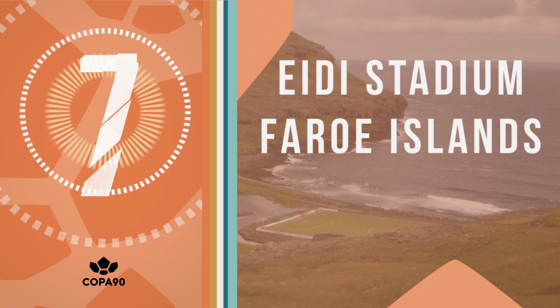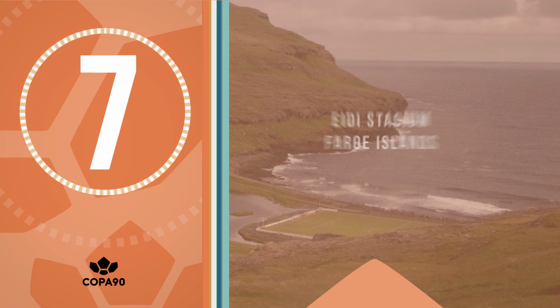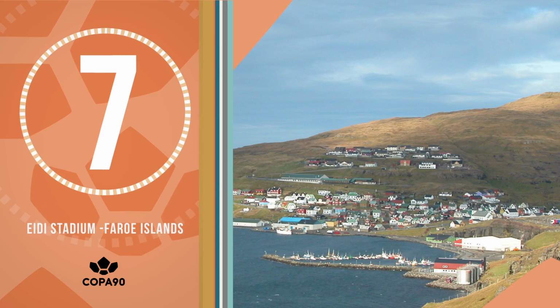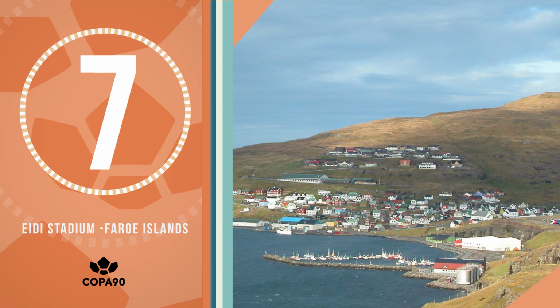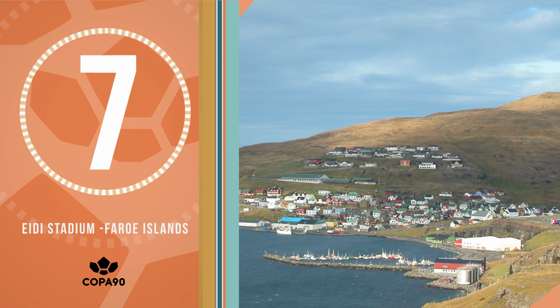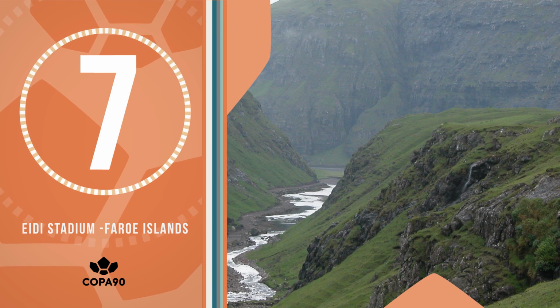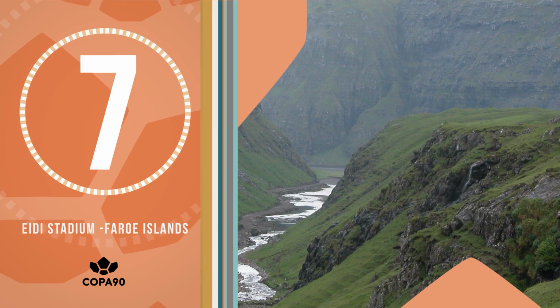At 7, it's the Eiði Stadium from the Faroe Islands. I'm sure you have seen pictures of this ground surrounded by mountains and water before. EB/Streymur actually play their home games here with a capacity of 1,000 fans. How people find the stadium is another question, but you have to try.